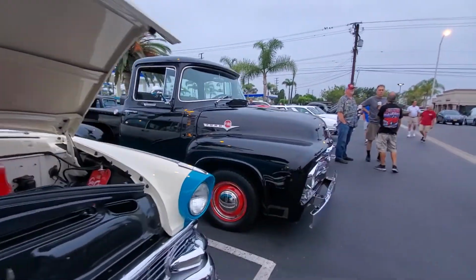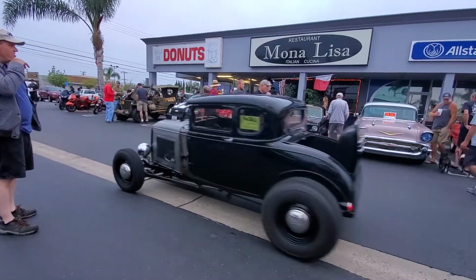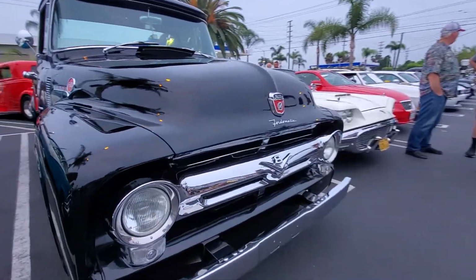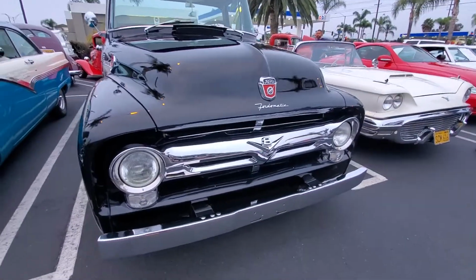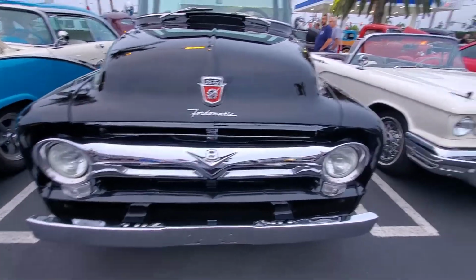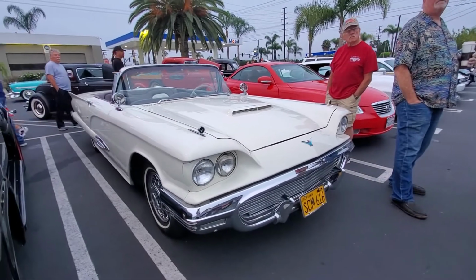F1 Hyundai. What's this rolling out? Can't find a parking spot? What the heck? Look at that. That's a nice grill. Ford-O-Matic. I mean, it's not a hot rod with pedals and gears. It's an automatic. And it's got a V8. And a T-Bird. Huh? The wire wheels on that. White, black, white interior.